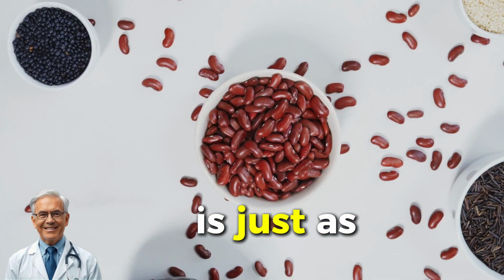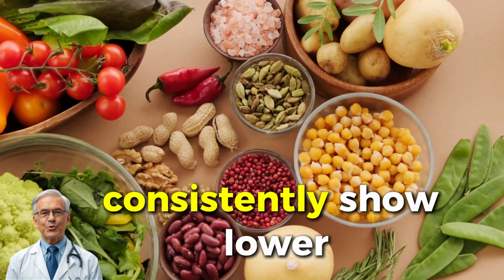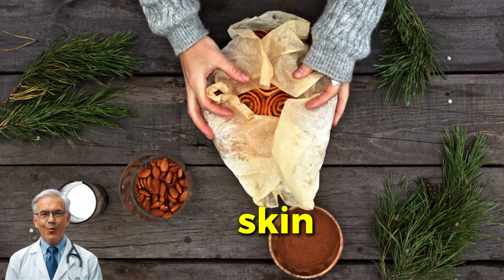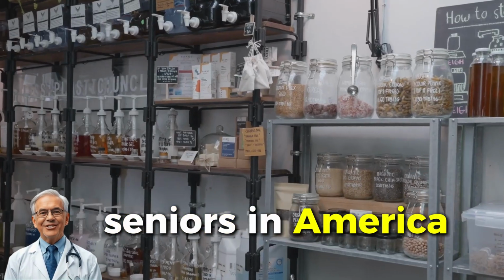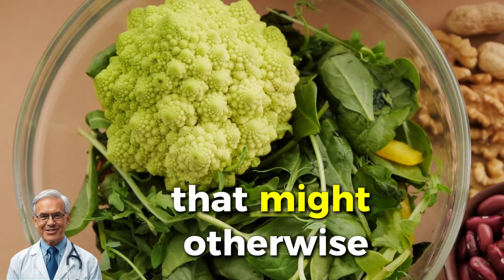The cultural thread is just as telling. Mediterranean communities where sardines are a staple consistently show lower rates of arthritis and better mobility in older age. Their diet, rich in whole fish including bones and skin, reflects a tradition of using the entire animal and drawing strength from simple, unprocessed foods. For seniors in America, adopting even part of this tradition offers a way to reclaim resilience that might otherwise seem lost.